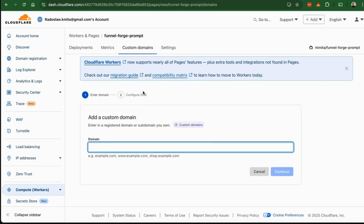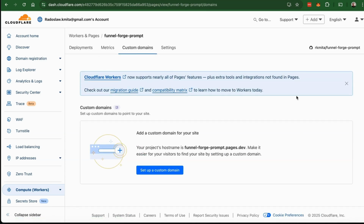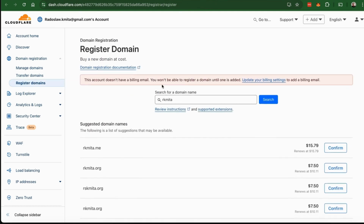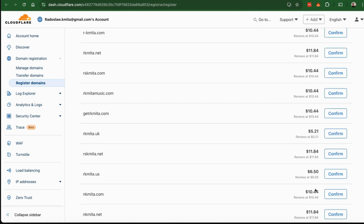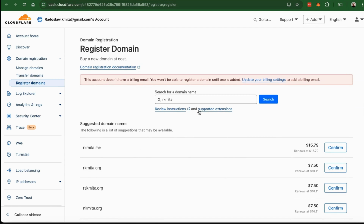And since we don't have a custom domain, it's going to be necessary to buy one. All right. So as you can see, we can always buy a domain here in Cloudflare. There's a registered domain section, and I just searched domain registration, and as you can see, there are domains that cost even less than $10 or even $5. Some of the domains may not be that interesting, but anyway, I've already done it, so there is no reason for me to do it.